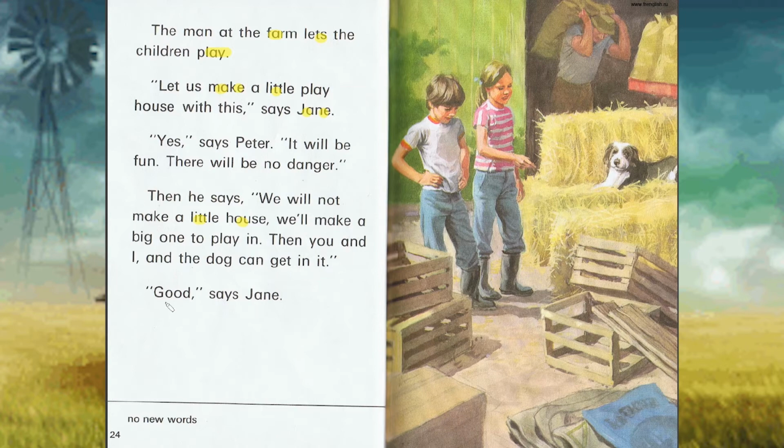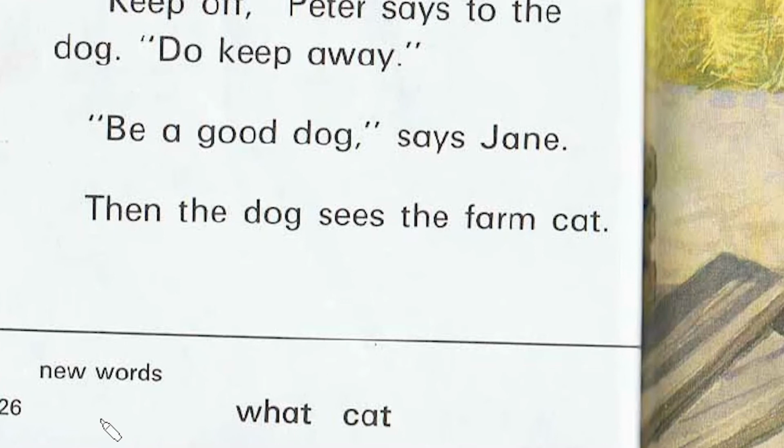Page 26. New words. What? W-H sounds W: what. And K as in cat.